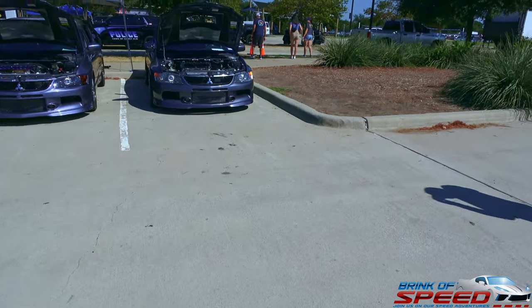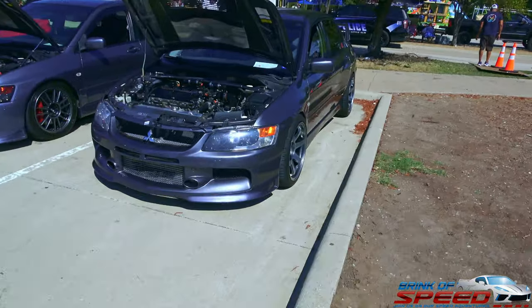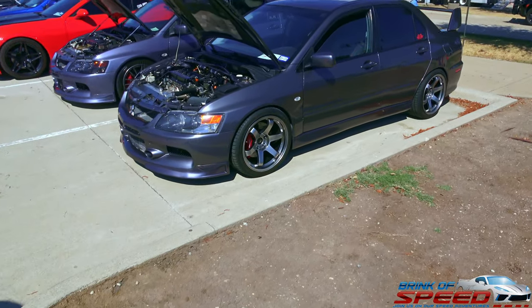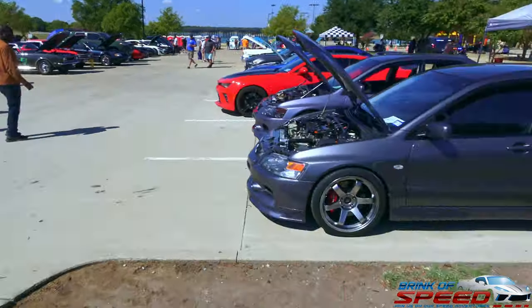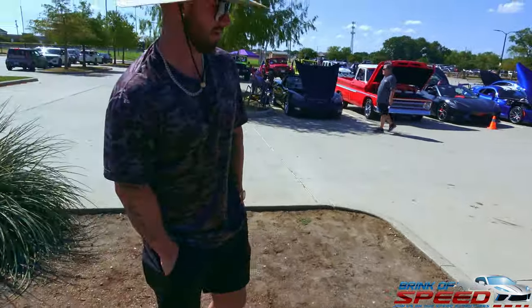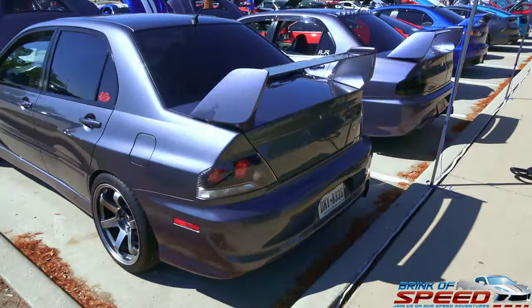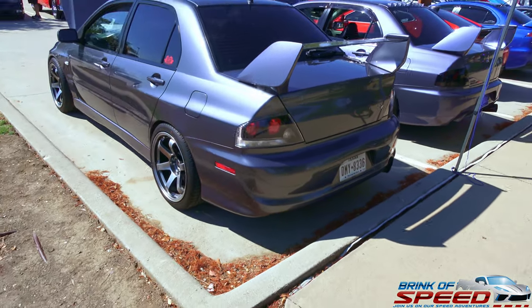All right, we've got Brandon's Evo 9. It's either a 9 or a 10. I think he just told me it's a 9. Yeah, Evo 9. 2006. So, yeah, this thing is awesome. He bought it brand new. He told me he paid $35,000 for it. And this thing makes all the power. He said right around 600 wheel. Or crank. I think it's 600 crank. Dang, I love it. And it's like a grayish color.